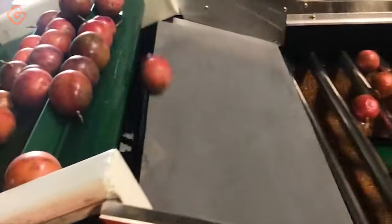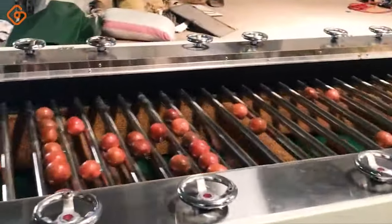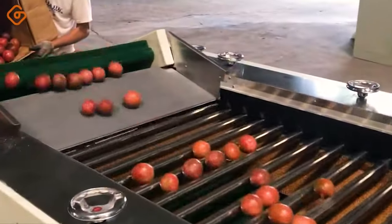Passion Fruit Sorting Machine, making passion fruit production more efficient and reliable, while ensuring the final product meets size and quality requirements.